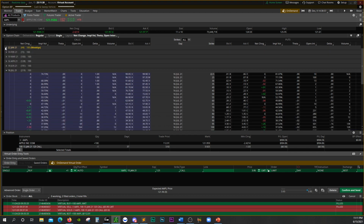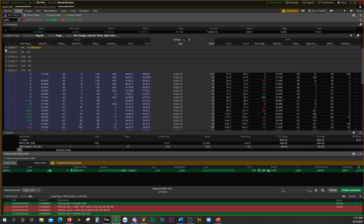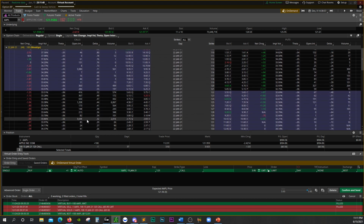Now let's just take a quick look at the February monthly. See the huge difference in open interest, right? So in this scenario, when you roll, you're going to want to go for something that's got the best open interest, right? So here, we're going to roll out to this strike, 130. So that's going to give us another $500 in profit plus this premium here. Okay, so let's go ahead and do that. I'm going to pause it real quick, get this set up, and then come back.